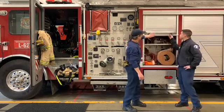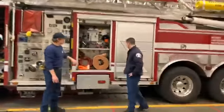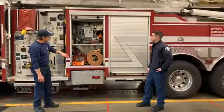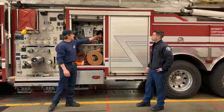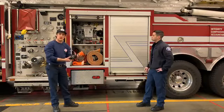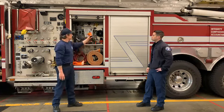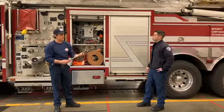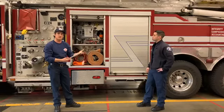So this is what we would call the engineer's compartment, and it has a lot of extra tools, as you can see here. So some extra nozzles you may need, different things like that. This is a hydrant wrench. This is what you use to turn on a hydrant and turn it off.